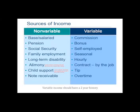Variable income is going to be commission, bonus, and self-employed. Those are probably the 3 most common, along with overtime. Those have to continue for at least 2 years before we can count them. So if you're in a sales position where you're commission only, or even if you get a base plus commission, if it's been less than 2 years, we can only count your base income, not your commission. And if you're commission only, then unfortunately you have to be in that for 2 years in order to count it.